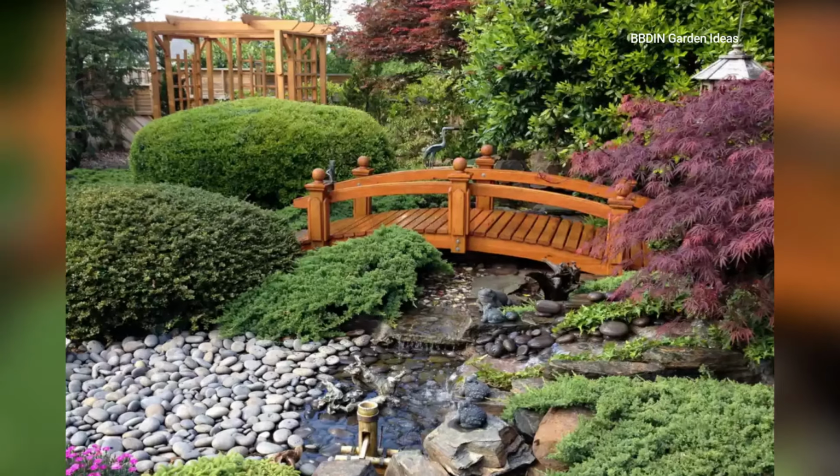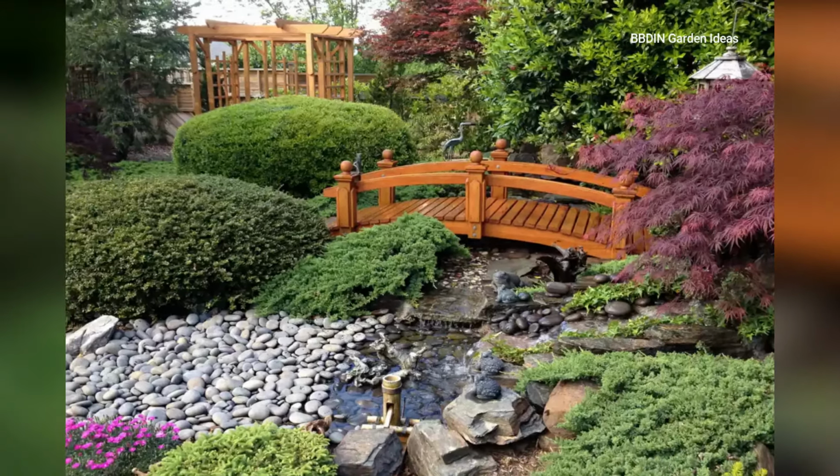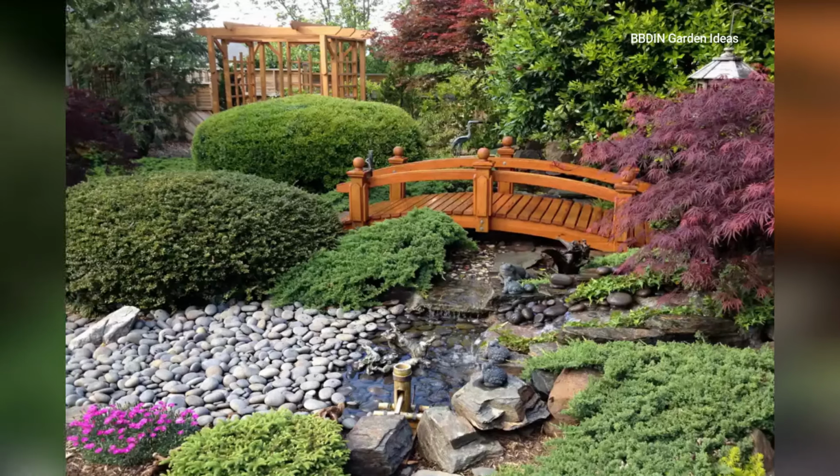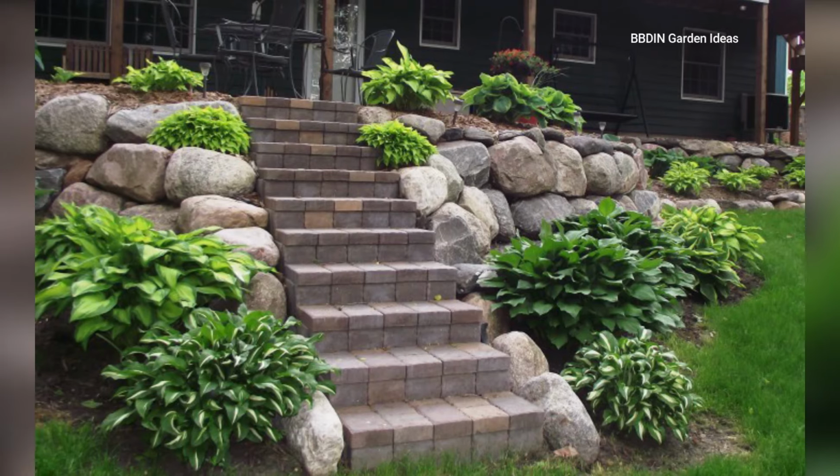Five. Succulent rock garden. Succulents and rocks make a natural pairing. These drought-tolerant plants thrive in rocky, well-drained soil, making them ideal for a desert-inspired rock garden.